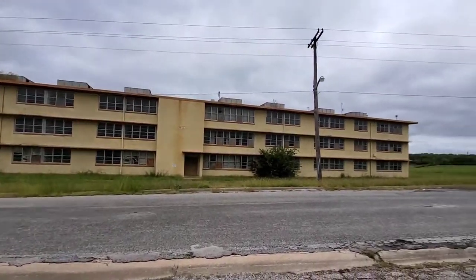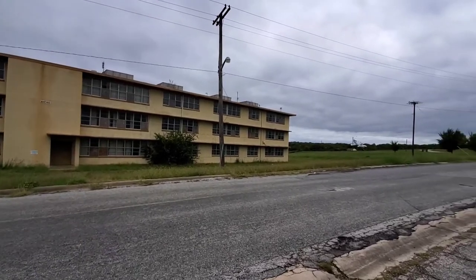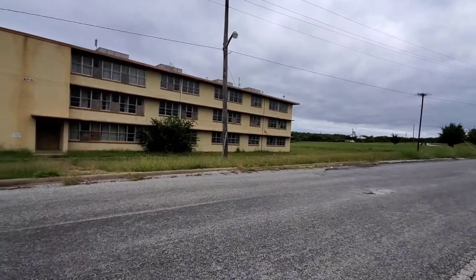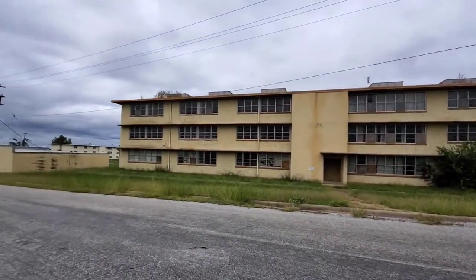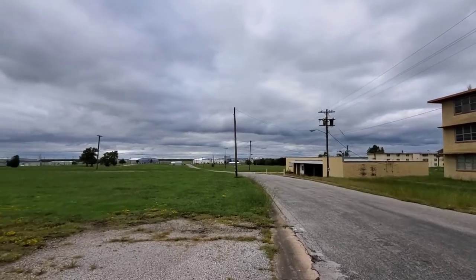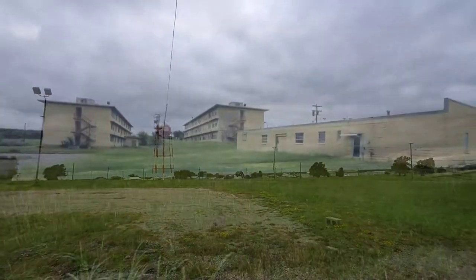But yeah, this is just kind of an abandoned Air Force. It didn't say Air Force Base, it says Air Force Station, instead of base. Keep driving around here to see what else we find. I just stumbled across it, just thought it was interesting.